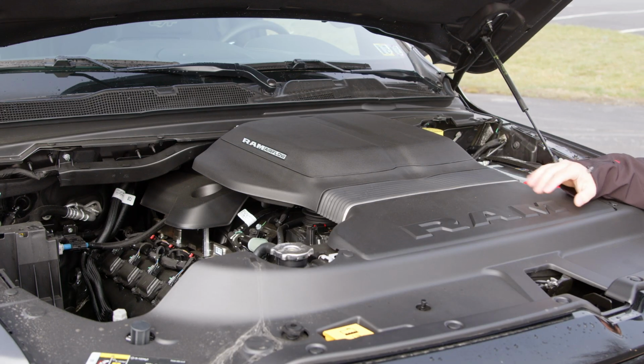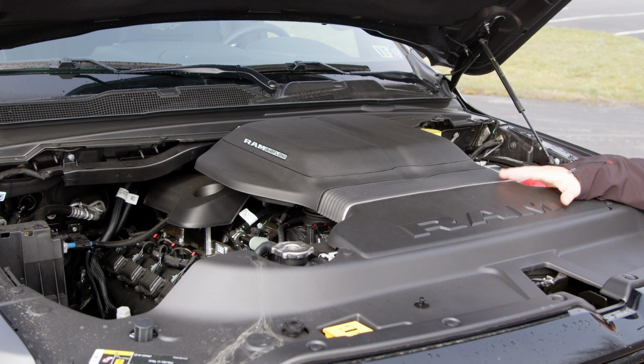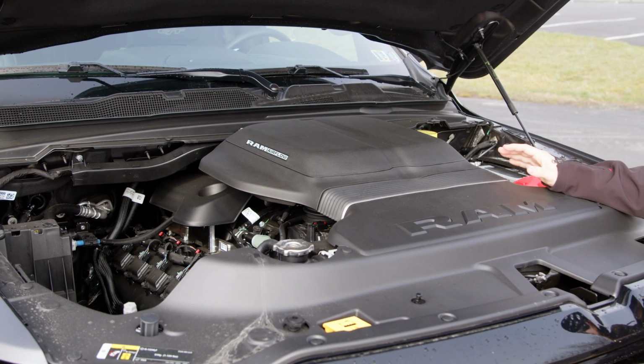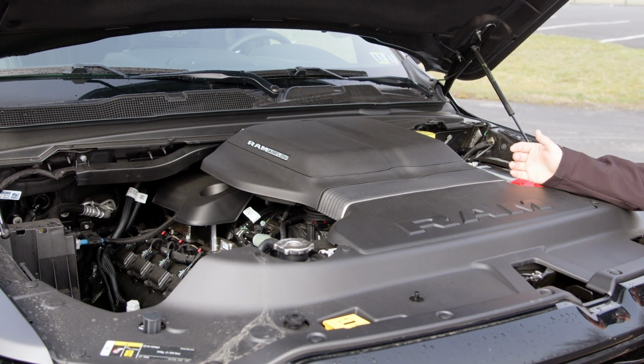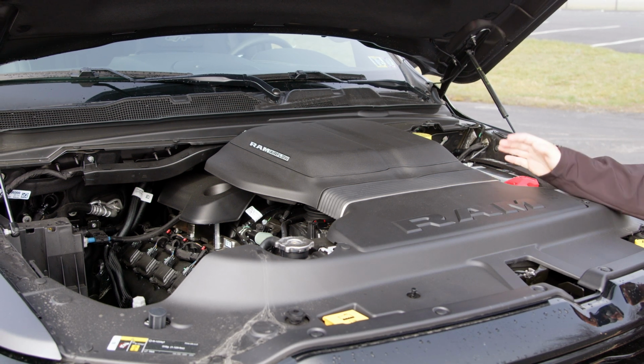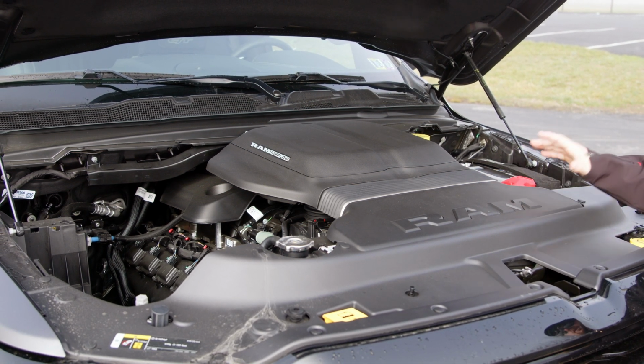So after we pop the hood, you can see the Ram Airflow cold air intake, which is equipped on all GT packages, whether you get the Laramie or the Rebel. Underneath, we do have the 5.7 liter V8 with the e-torque added onto there. So you can see up top, we do have our electric motor that is pushing the serpentine belt and giving us more power and torque right out of the gate.